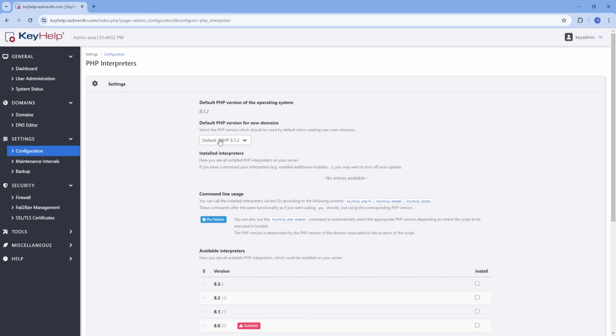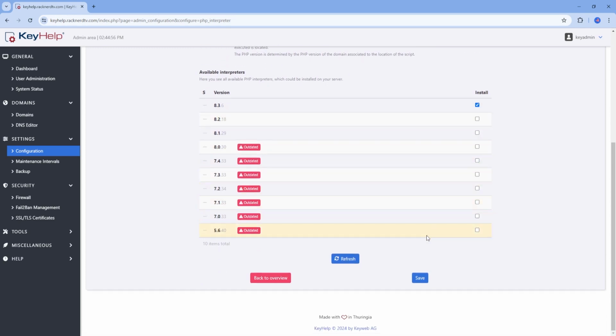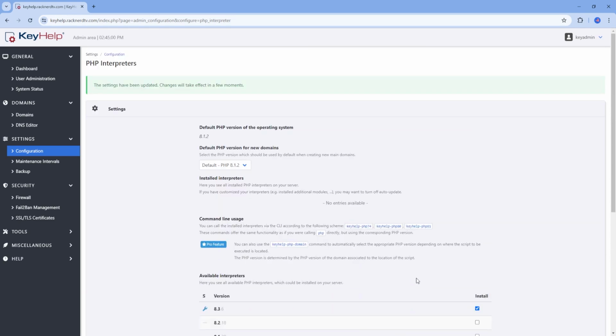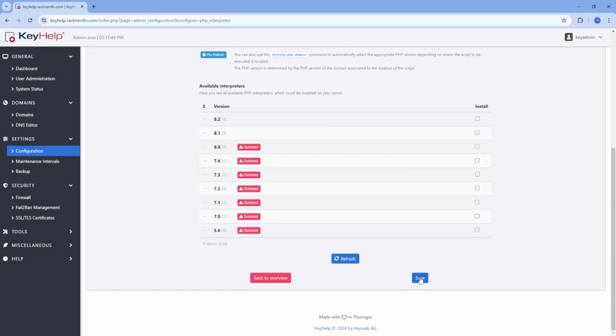If it is not installed and you wish to use the latest PHP version, scroll down to the Available Interpreters section and select the latest PHP version. Then hit Save. The installation process may take a while. I suggest you come back in around 5 minutes and just refresh the page. As you can see here, the installation is now complete. Make sure Selectable is checked, and then on the drop-down option, select the PHP version that you just installed.